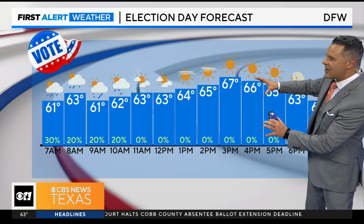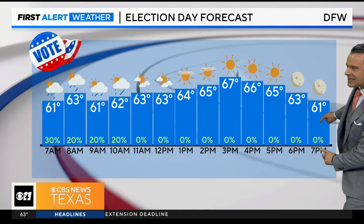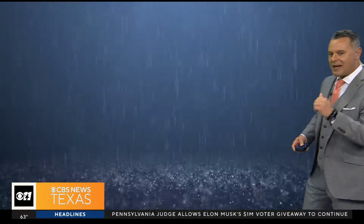You'll be able to see a lot of sunshine by 3 to 4, and then give way to some more clearing skies by 6 o'clock to 7 o'clock this evening. Clear skies on the way. And we'll see temperatures cool enough you might need the light jacket.